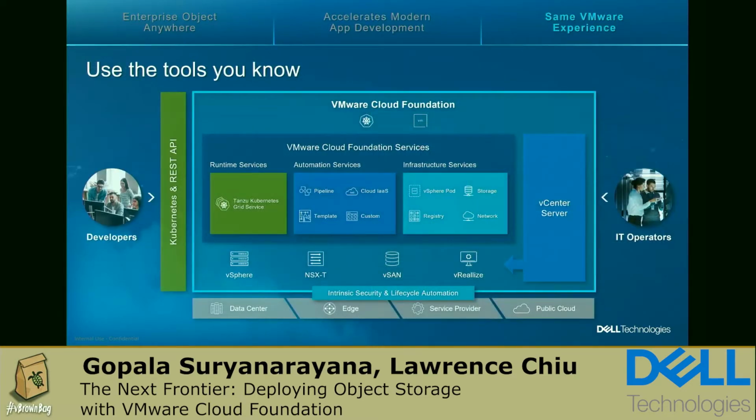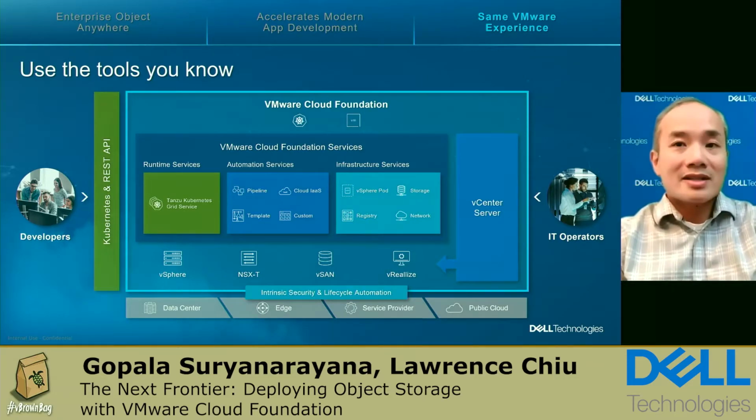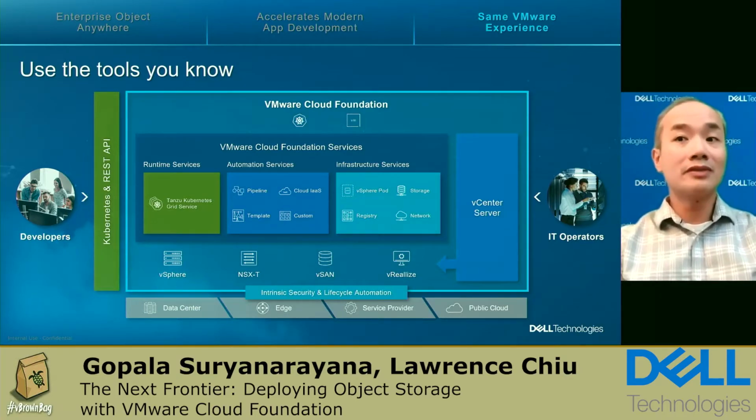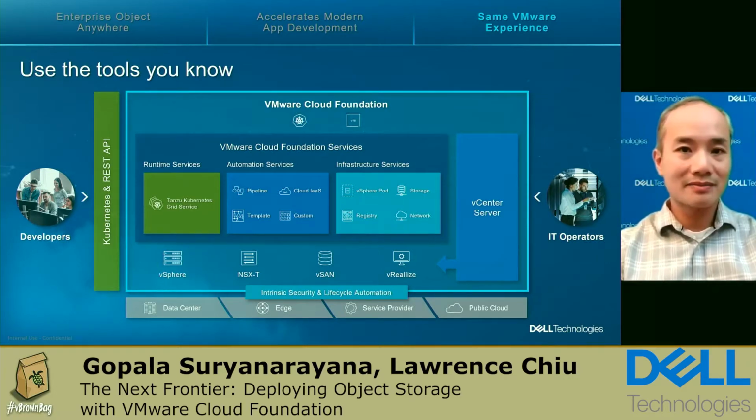Using the tools you know. The simplicity of using the tools you know just cannot be overstated. I mean, obviously the benefits of running object storage containers on Kubernetes alongside your traditional virtualized resources in a single unified experience, and your ability to take advantage of automation that VMware Cloud Foundation gives you. And ultimately, it's really about aligning development and IT, right? Data center operators can use the tools they know to apply policies, assign quotas, and so forth, whereas developers can easily provision infrastructure services on demand while complying with IT data center policies.